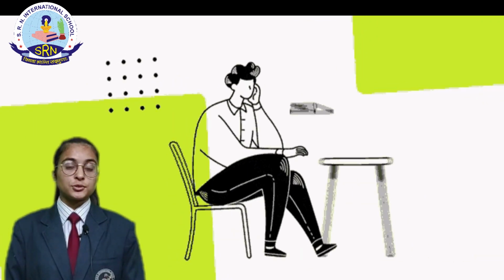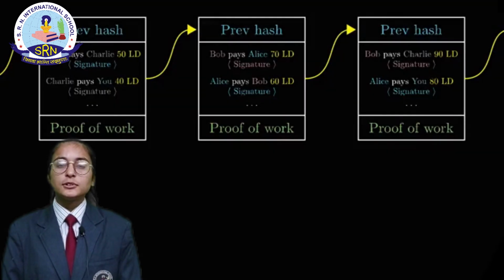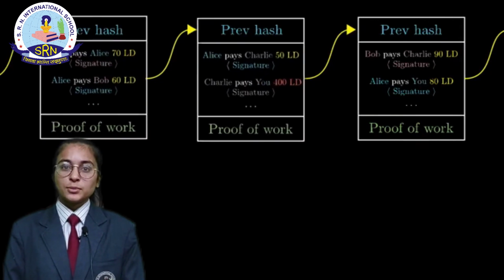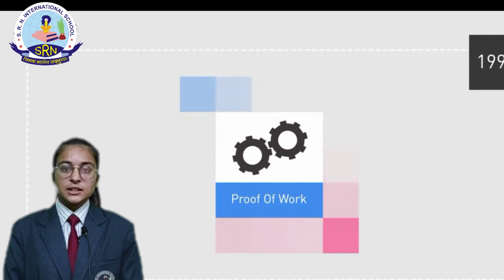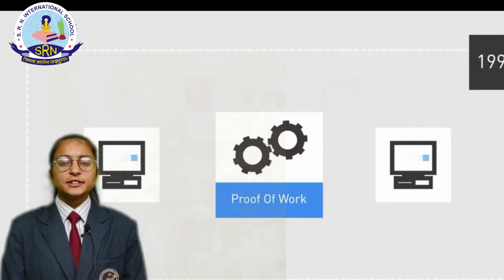Now the most important question: how does Ethereum work? Ether is the currency of Ethereum. If you want to do something on Ethereum, you will need Ether. Basically, it is the digital fuel or gas for automated smart contracts. New currency in Ethereum is created by mining to verify transactions. Mining Ethereum in this way is called POW. What is POW? It is basically proof of work.